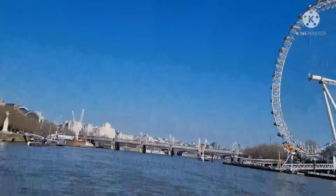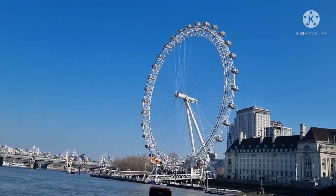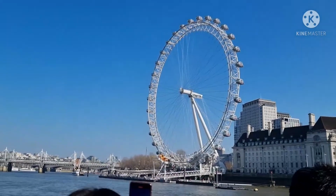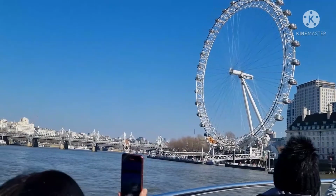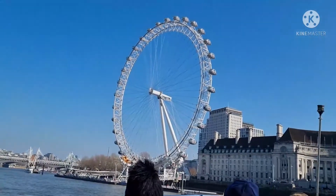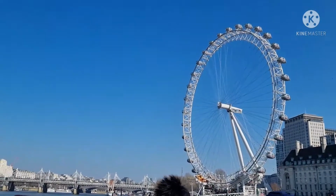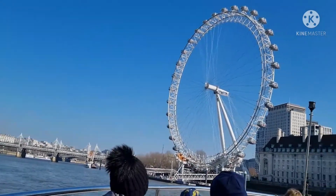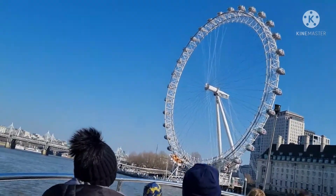As we do turn the boat here, just ahead of us we have the London Eye. This is London's biggest tourist attraction. Now the Eye was opened up in the year 2000. It's 450 feet tall. Now surrounding the wheel there are 32 pods, and that is a pod for every borough of London. Oh, I don't know.